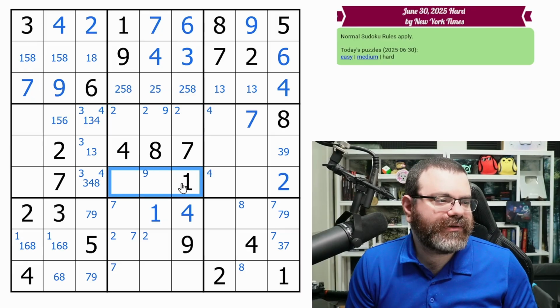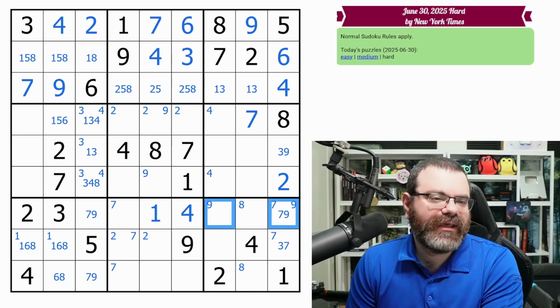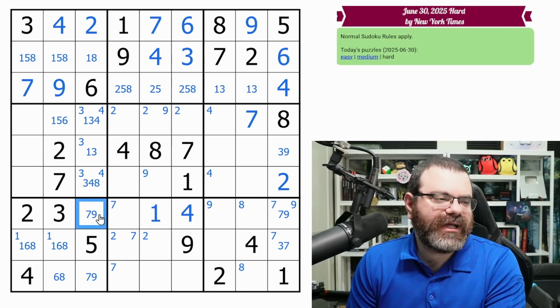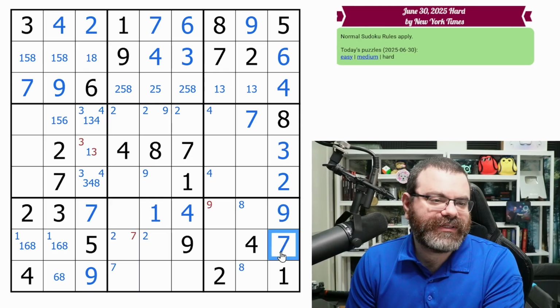Anything look through here? I'm trying to figure out what these got me. The 9? So this 9 looking down, this 9 looks in. Now 9 is in one of these two. Those 9s now point from this box, telling us that this can't be 9. So that's our 7, and that's a 9. And I think that's going to resolve the 7s. Yeah, that comes back around, giving that 9, 3, and 7. And the final 7's there.